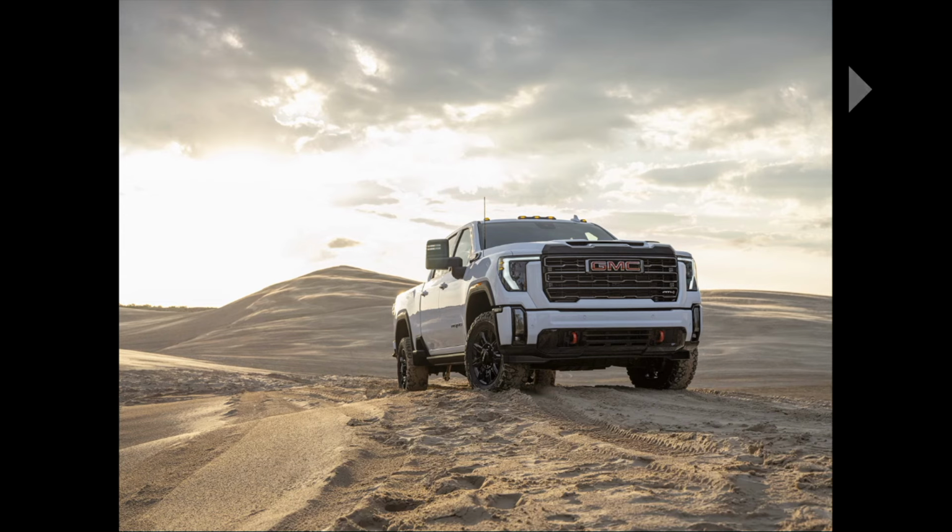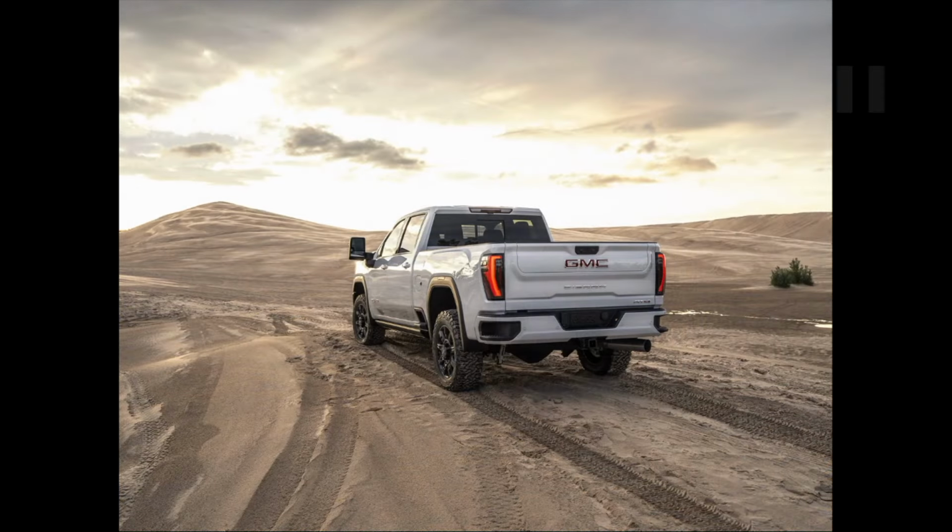The reviewed trim level was the GMC 2500 4-wheel drive Crew AT4X. This is an off-road focused 3/4 ton pickup truck. If you've got one of those 90-foot long trailers that you tow, this would be right up your alley. That's the one. What size and class? Ultra big pickup truck. Seats including the driver, 5 or 6. If you get the front bench seat, it's 6.